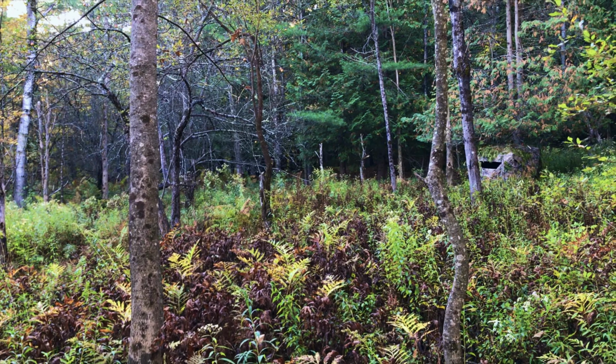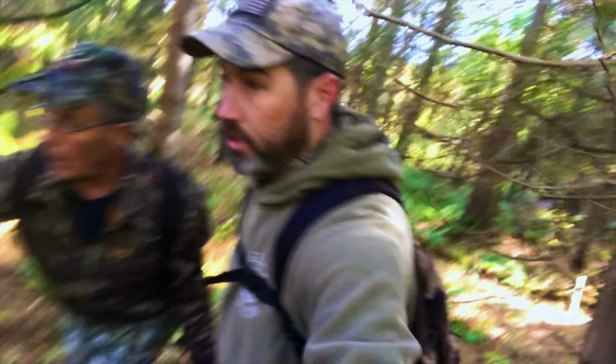Alright, well, that was an easy track job. Here's the deer. And if you look behind me, right over there, that's a blind. Deer, blind. I think he ran 20 yards at the most. So now let's get him out of here. I'll go get the truck.